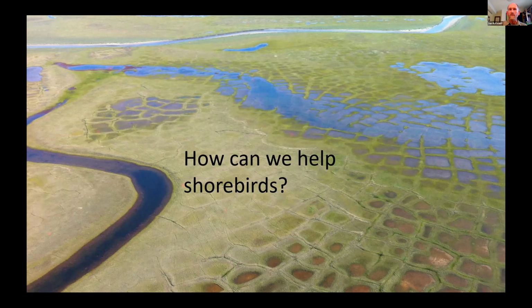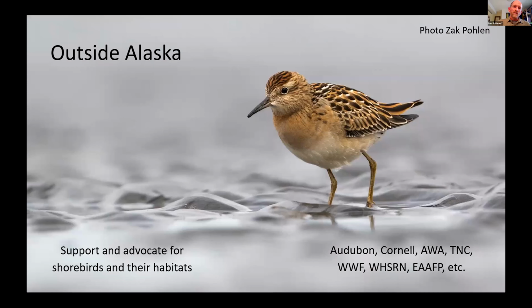And so we need to work to keep protecting these lands. That simply means thinking about shorebirds and their habitats and advocating for those spaces within Alaska. And I think we're also very lucky as Alaskans that these birds are facing their biggest threats outside of the state. We can feel good about what we're doing here, but that doesn't mean that these birds are safe outside of Alaska. We share these birds with the world, but they are breeding here in Alaska, and so I think we have a real obligation to also advocate for shorebirds and their habitats outside of Alaska. And that's very, very challenging.